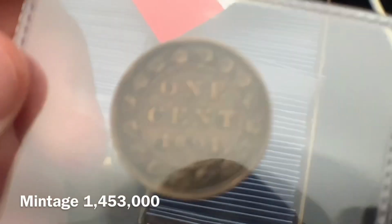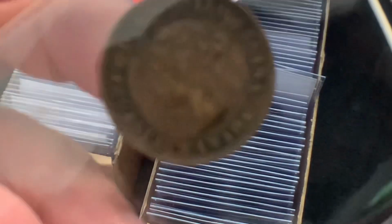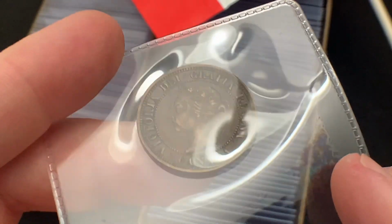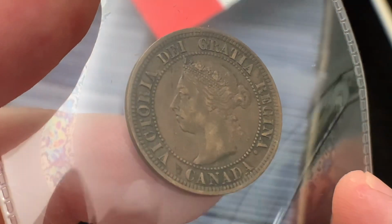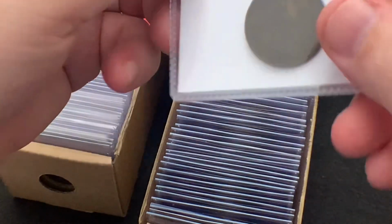Here is an 1891. There's a little over a million. I think it's 1,453,000 of these that were produced. And this one, again, not the best, but it's got some decent details. So that's one of the reasons why I keep it. If I could get this to actually focus on this coin. You can see it's a nice original coin, probably closer to very good, maybe even tipping into the fine stage.